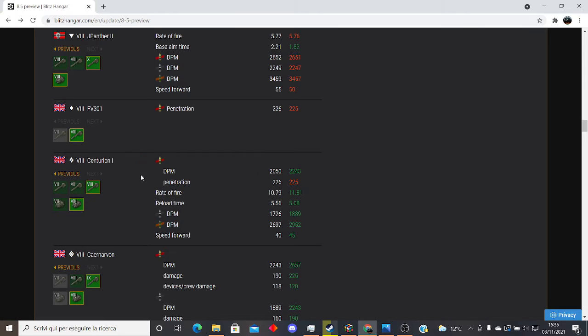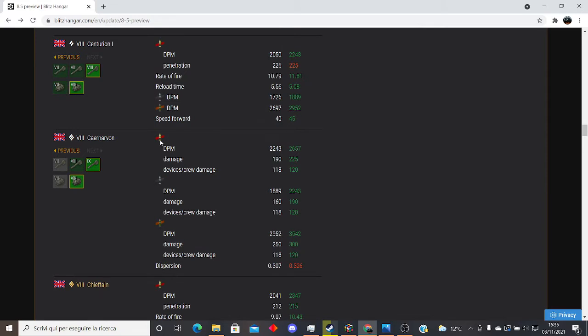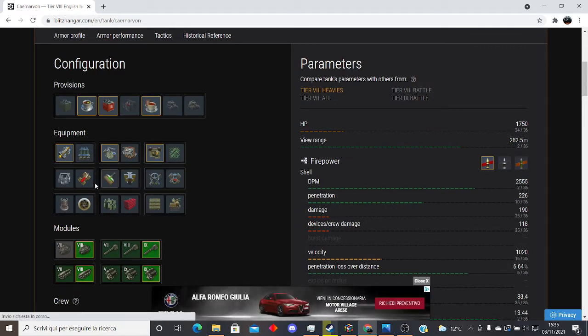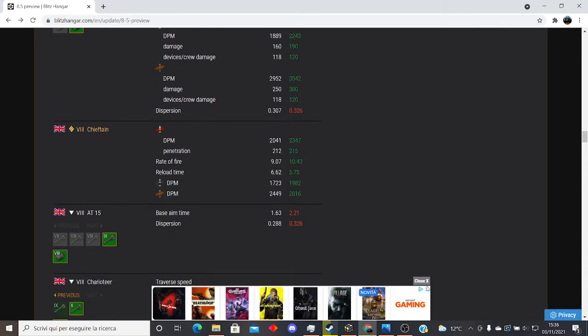Great buff, but not this buff. This is the tank that worries me the most, the Carnarvon. The Carnarvon actually will receive lots of DPM buff. It will have 3000 of DPM if you actually sum this. This is a full tank and DPM. Let me check it. Yeah, 2500 with everything. So it would be 3000 of DPM. This tank will be a beast if well used.